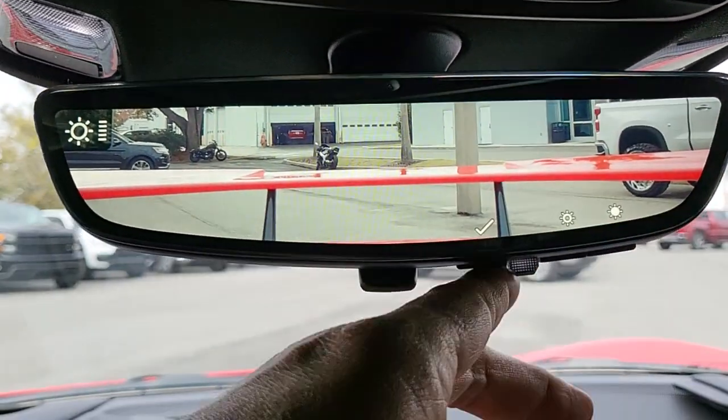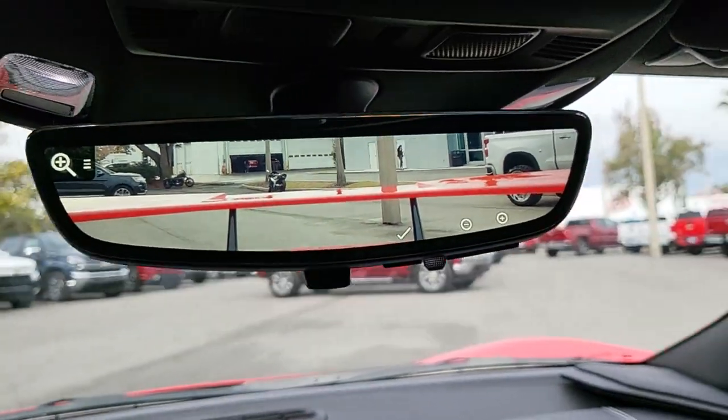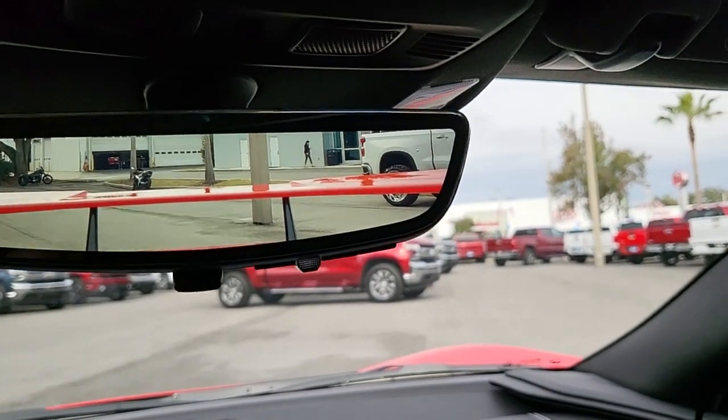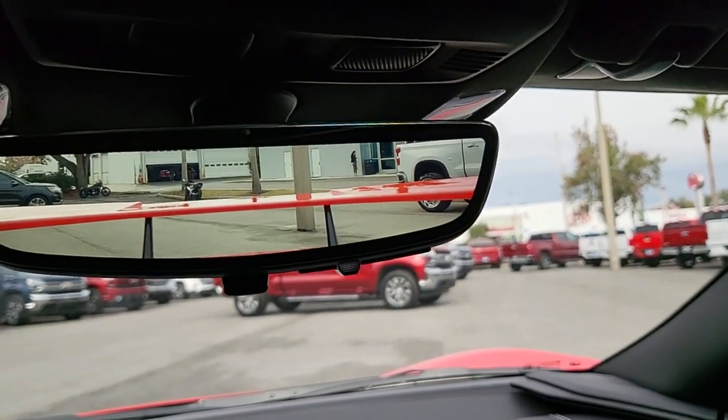You can leave it on 100% of the time. You never have to shut this off. It does take time to get used to it, but it happens really fast. And then, of course, you have much better visibility than anybody.